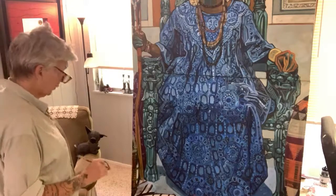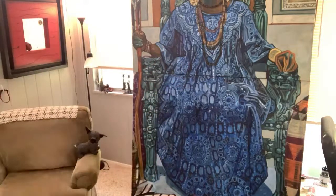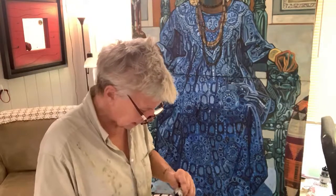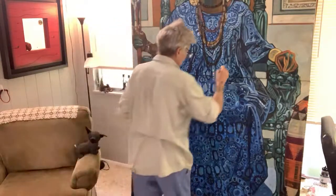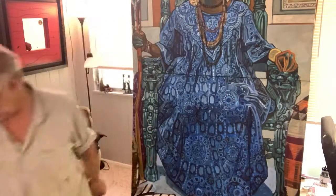Ooh, I just found something and now I'm getting excited. Here's my blue. I'm literally digging it out of the tube, even though a friend, one of my Patreon followers, just sent me an Amazon gift card. I bought a bunch of paint, but forgot to get cobalt blue, so that was down.